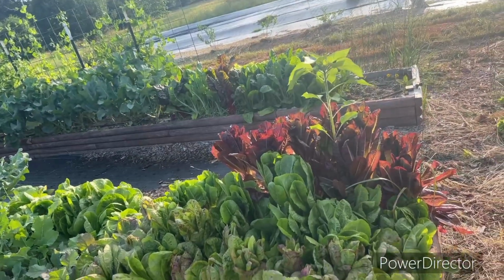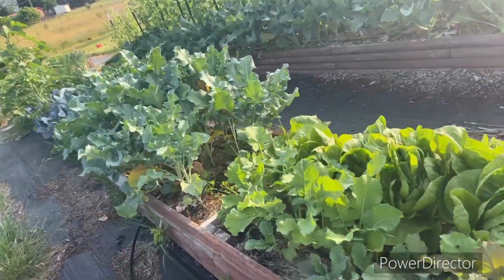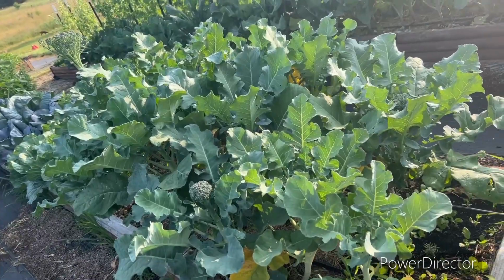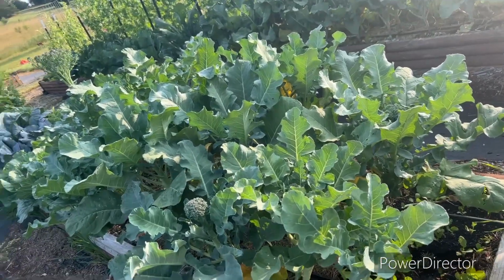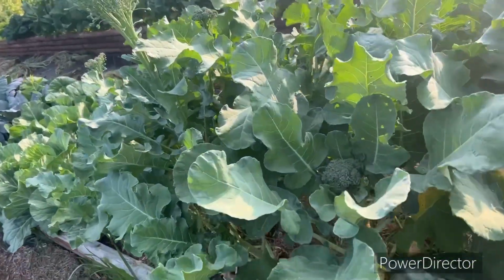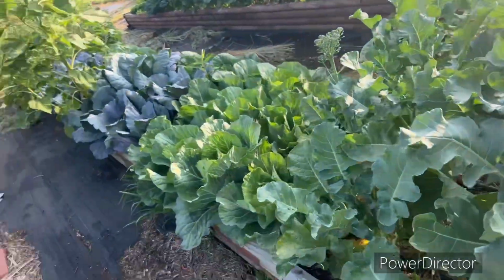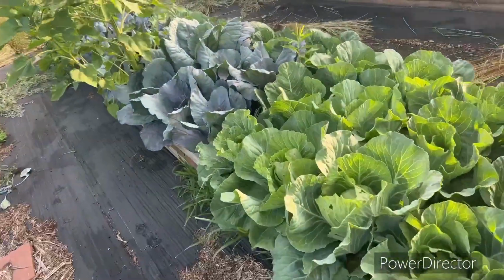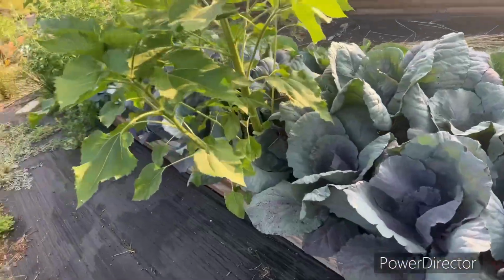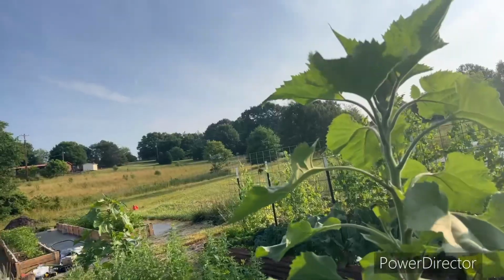Volunteer sunflowers, you're going to start seeing some. This is some more kohlrabi. We're getting into my last succession of broccoli, which some of them look better than other areas. So I'm probably going to go ahead and harvest some of this before it even gets a chance to bolt. There's just going to be really small heads, unfortunately. Some more cabbages. Another sunflower. It's getting tall.